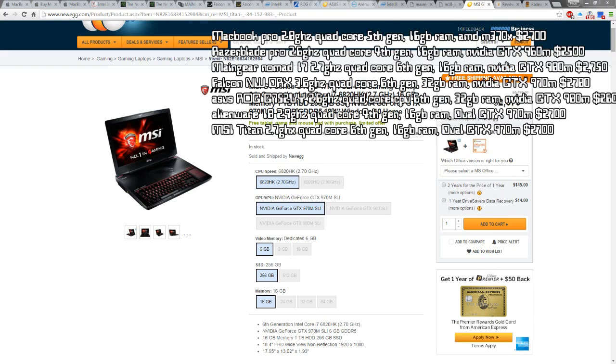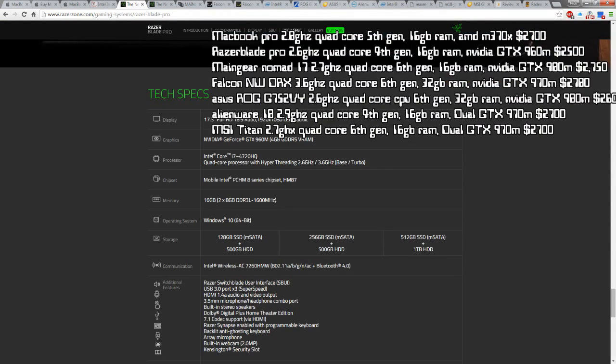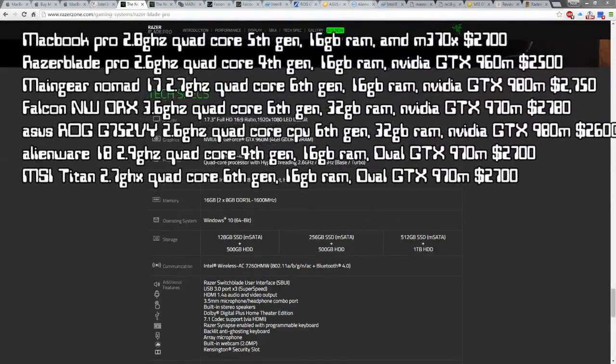So that brings our total to, we put this back to a darker background. Bring up the whole screen there. There we go. So the MacBook Pro, 2.8 gigahertz quad-core, 5th generation, 16 gigs of RAM, and an M370X, 2700. Razer Blade Pro is basically on par with it at $200 less.